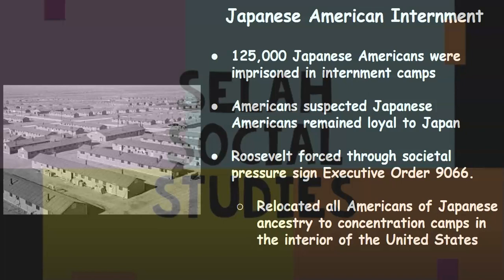Almost 2/3 of the internees were Nisei, or Japanese Americans born in the United States. It made no difference that many had never even been to Japan. Even Japanese American veterans of World War I were forced to leave their homes. There were ultimately 10 camps created in the most remote areas in the 7 western states.